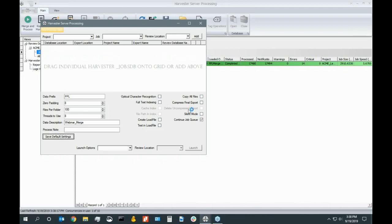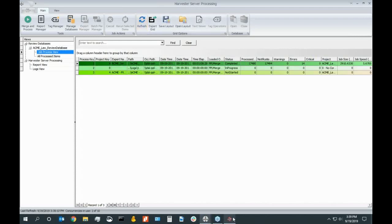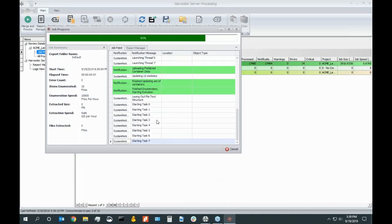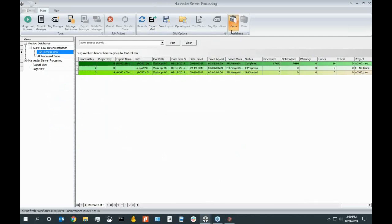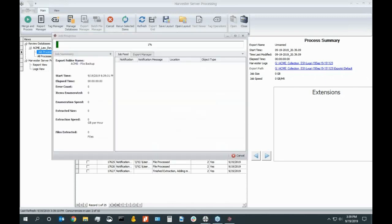So we're just going to go ahead and launch, and for pretty much any interface that you're seeing here, we have templates that can be saved, so you don't have to continually go in and hit all your different settings. Basically everything can be saved and make things easier for you. Now you can see that Harvester has added those two jobs and it's taken off, and it's just going to go ahead and do its thing. From there, just keep in mind that this screen here is the screen for the process view.